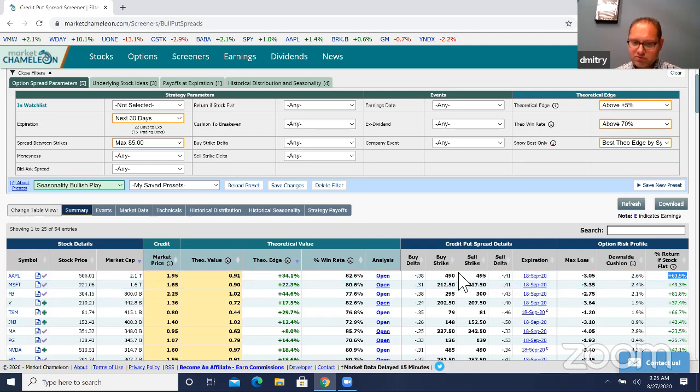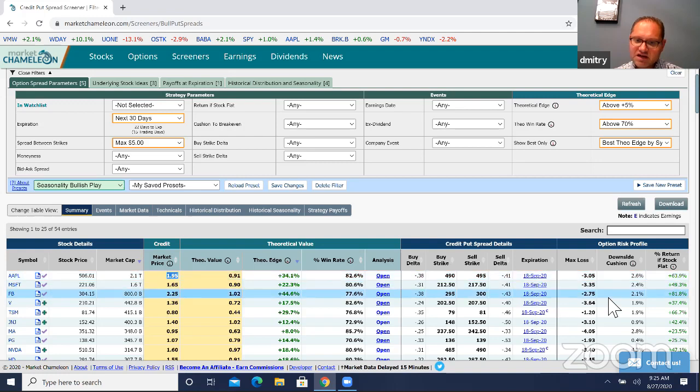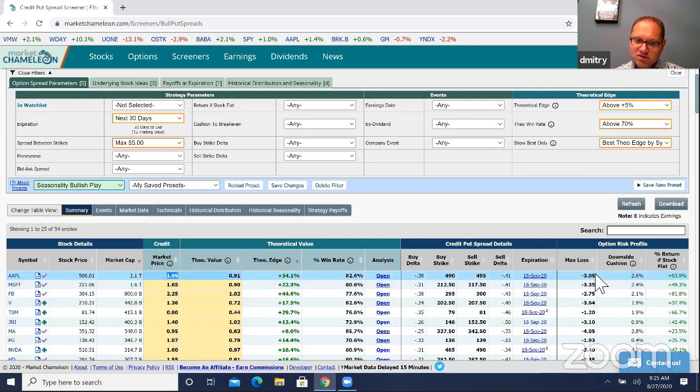If the stock goes below $490, you have to buy back that spread for $5, the difference between the strikes. You received $1.95, so buying back for $5 is a $3.05 loss. That's your money at risk. But if you make $1.95 and it stays above $495, that's a 63.9% return.